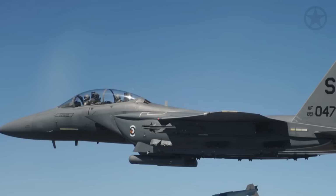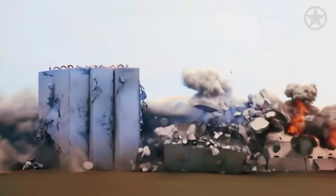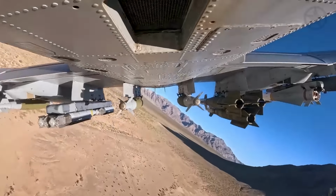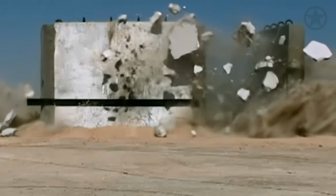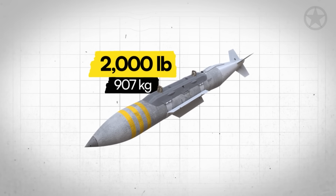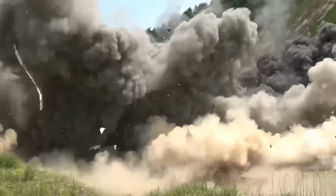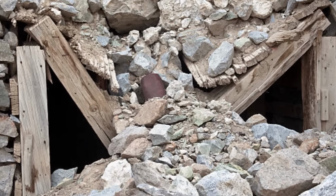They were able to do this because they were carrying a weapon specifically designed to punch through rock and concrete before unleashing its destructive power. The BLU-109 penetrator bomb each F-18 carries underneath its wings combines immense mass with specialized engineering to defeat hardened targets other weapons cannot touch. Weighing 2,000 pounds, this weapon carries a 535-pound explosive payload, nearly double the destructive power needed to collapse reinforced cave structures like those in the Golis Mountains.